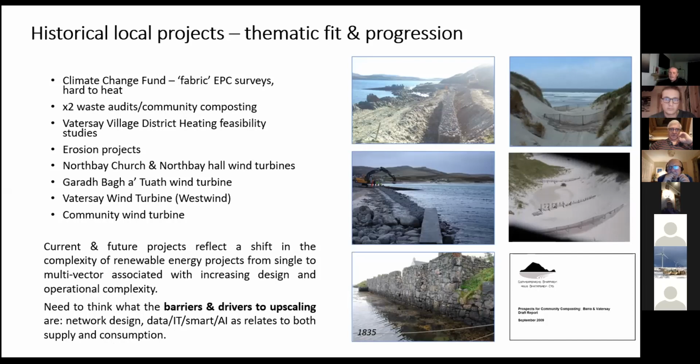Looking back at these, it's quite interesting because when we consider current and future projects, you'll see a shift in the complexity of the renewable energy projects. I've got this fancy phrase, from single to multi-vector, associated with increasing design and operational complexity. All I mean by that is that current projects have tended to combine technologies, so that we've got wind, solar PV, and battery storage all in one project.